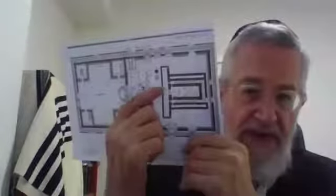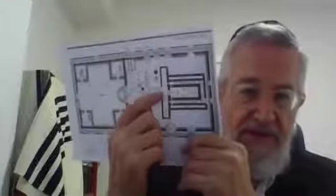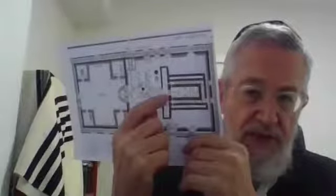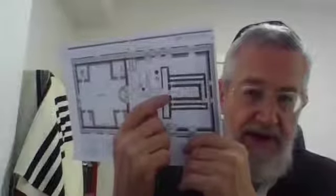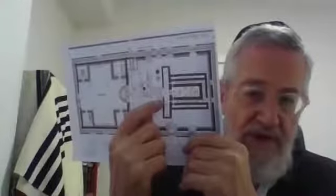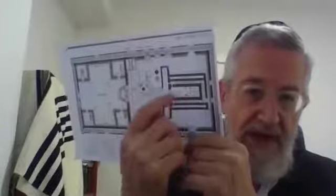Now, we already learned that at the Ulam, there was a huge opening, 40 high, 20 wide, no door, just curtain. The Heichal had the usual size door, 20 high, 10 wide, but it had doors. This curtain of the Ulam is open. These doors must be open, and then you can do the avoda. How did they open this large door?